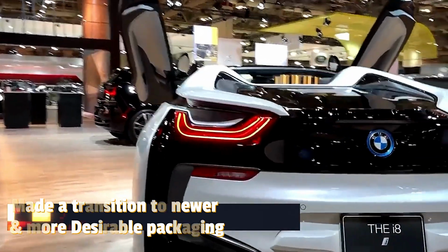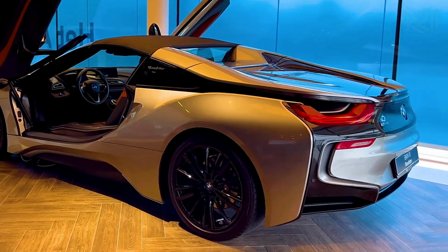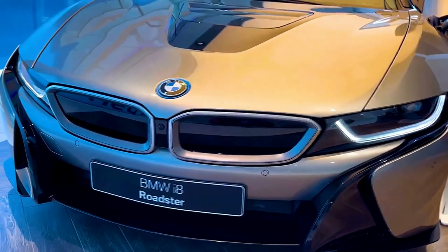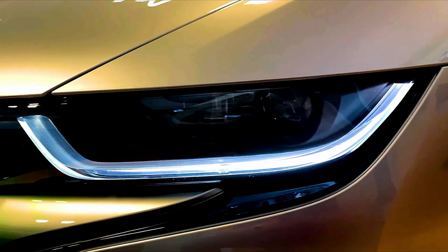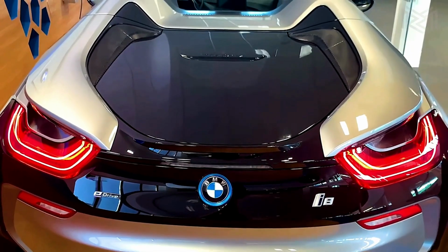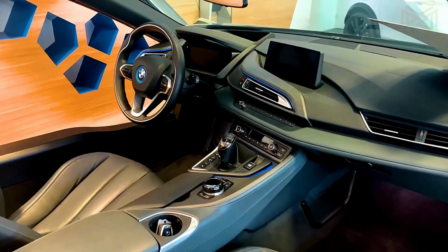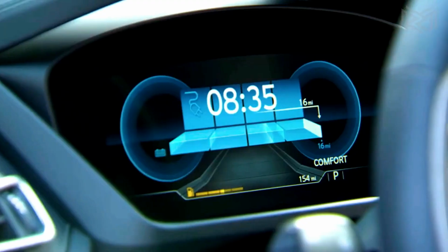The i8 had its fair share of flaws. For one, its performance was underwhelming. It's not bad. It can be impressive, but you can easily find better performances in this price range. The latest model had a price tag of $148,000 for the coupe and $167,000 for the roadster variant. In addition, a big reason people never appreciated this car was its high maintenance costs. It has many pricey parts like its $10,000 battery and many other parts that can cost a fortune.